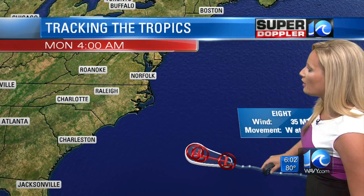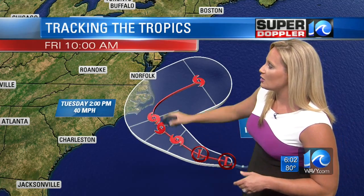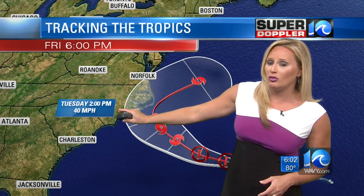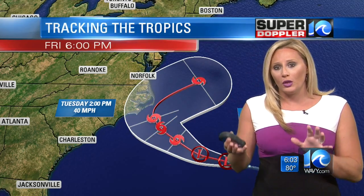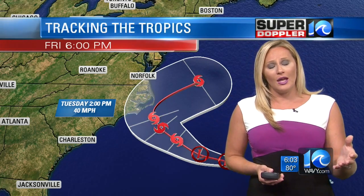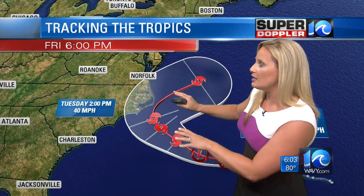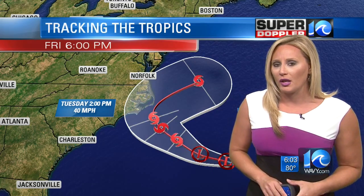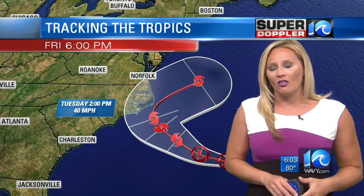So as we put a track on this for you, you can see it curves just towards the North Carolina coastline, towards the Outer Banks, right around Tuesday afternoon with winds potentially at 40 miles per hour. So if it becomes a tropical storm, it will be a relatively weak tropical storm, but as we know, we still could potentially see some locally heavy rainfall, high surf, very strong rip currents out there. I would not recommend going in the water, even for the surfers out there, as wave heights could potentially be around 6 to 7 feet all the way from Nags Head down along Cape Hatteras.